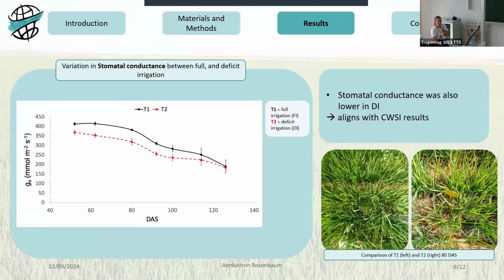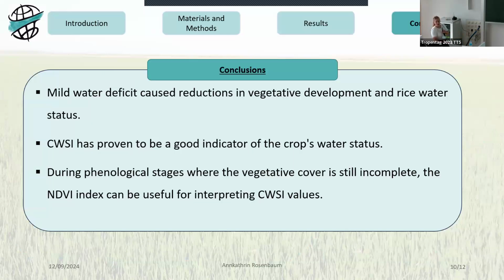And then finally, our measurements of stomatal conductance were also lower in the drip irrigated fields and the deficient irrigated fields, and that aligns with our results. And that is actually what we wanted to do with the stomatal conductance.